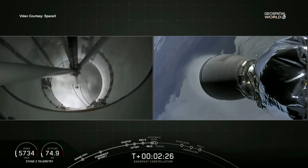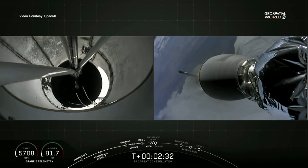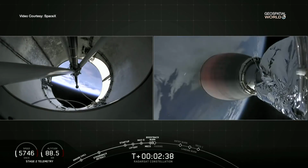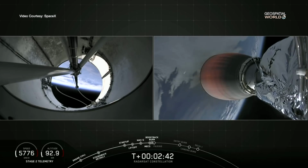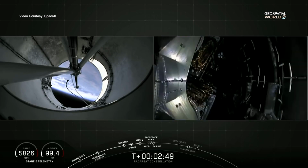And there on your screen, you can see that we have visual confirmation of main engine cutoff, stage separation, and second engine start 1. So on the left-hand side of your screen, we'll watch the first stage as it begins its return back to Vandenberg Air Force Base. On the right-hand side of your screen, you can see the second engine as it begins to carry the 3 RADARSAT satellites to sun-synchronous orbit.